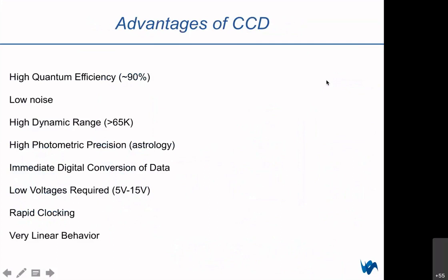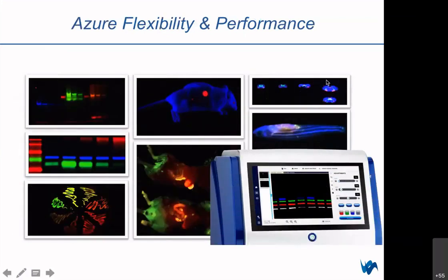Some of the advantages of CCD. You might have already figured this out. You get high quantum efficiency. There's low noise, high dynamic range, over 65,000. Some interesting things for astronomy. You get a high photometric precision, immediate digital conversion of data. Only low voltages are required. It's rapid clocking and very linear behavior. It's ideal for the work that we put them in on our imaging systems.